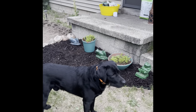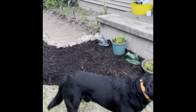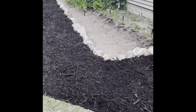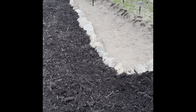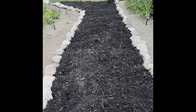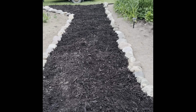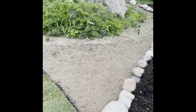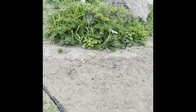All right, we are back. I got the mulch in, and I was going to do edging to keep the mulch there, but I decided to utilize my nice big rocks. So you can see that this front flower bed, Colt's explaining that this is going to be a walkway. My front flower bed has room to grow. Got a little extra room in the flower bed in front of that smaller one.